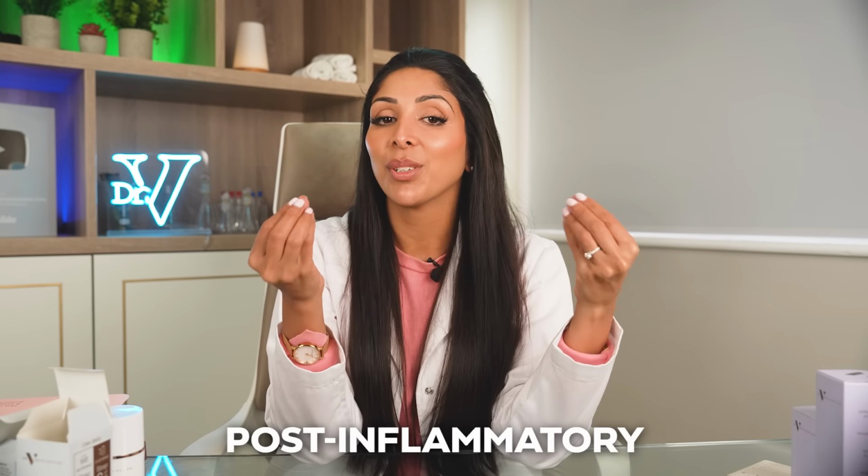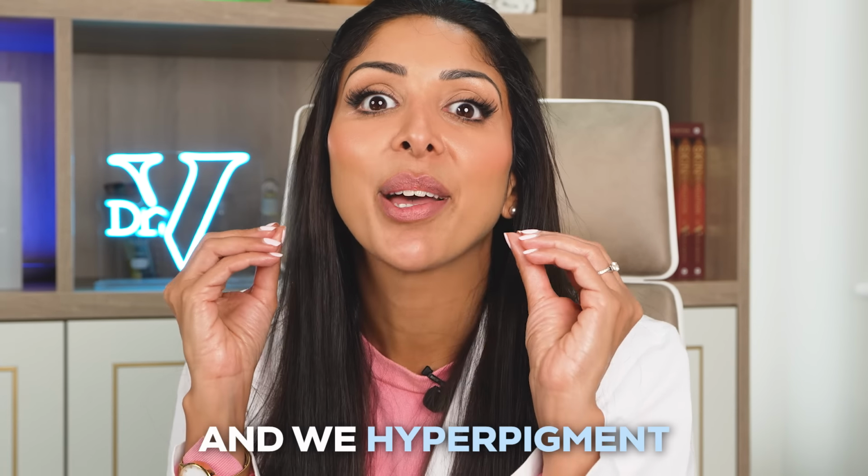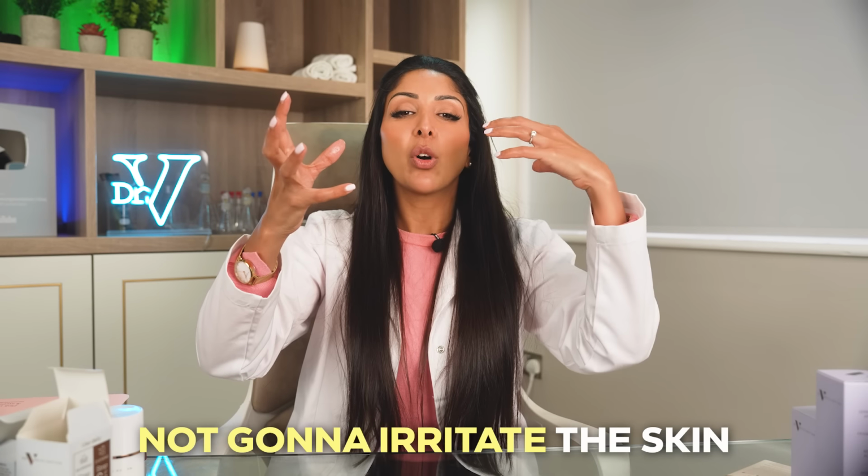So skin of color is also especially prone to PIH, post-inflammatory hyperpigmentation. As you guys know, I always say one scratch, one bite, or one burn, and we hyperpigment. And so because of this, we have to be very careful with our skin. So this is why even when we pick the tyrosinase inhibitors, it's important that we pick the most effective, but also the ones that are not going to irritate the skin.